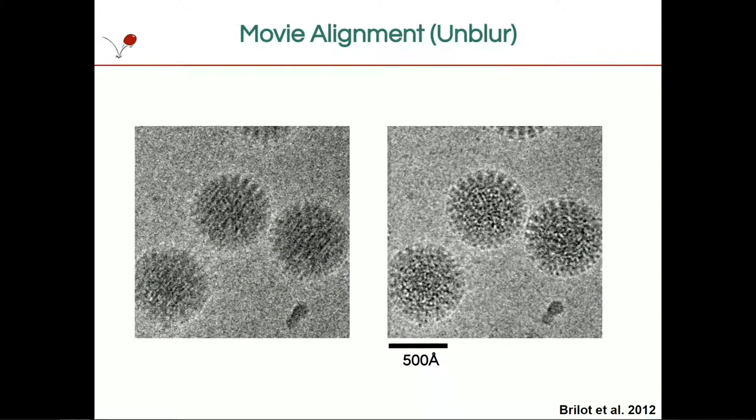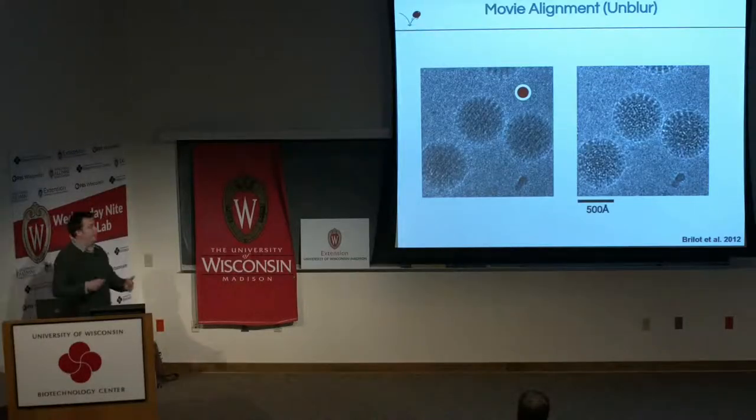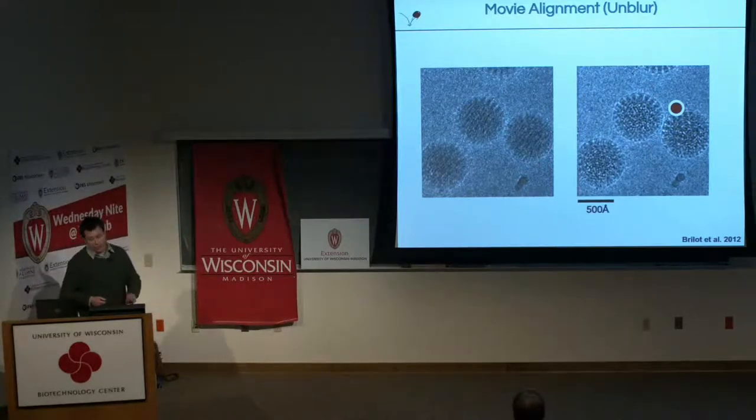This is just motion blur. They're moving in a certain direction, and you're losing information in that direction. And so we thought, well, now we have movies. We can very easily just align these movies and take care of most of this problem. And so we started coming up with a method and a program to do this.